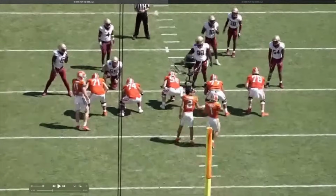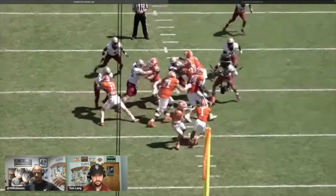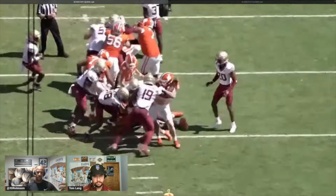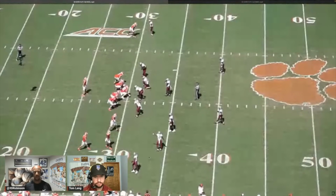Okay. So that is really, really important, because when you are good on first down, usually those lead to teams that are good on third down, because they're in good third down situations. Mm-hmm. Okay. So here's the second down play.